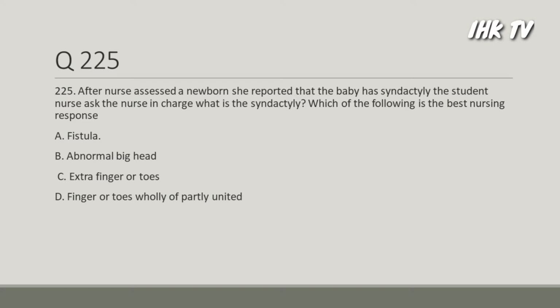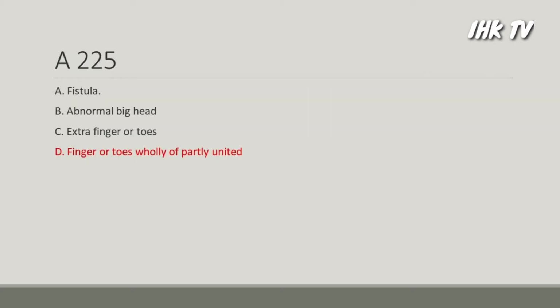225. After the nurse assessed a newborn, she reported that the baby has syndactyly. The student nurse asked the nurse in charge, "What is syndactyly?" Which of the following is the best nursing response? A. Fistula. B. Abnormal big head. C. Extra fingers or toes. D. Fingers or toes wholly or partly united. The answer is D. Fingers or toes wholly or partly united.